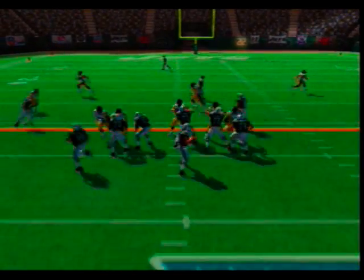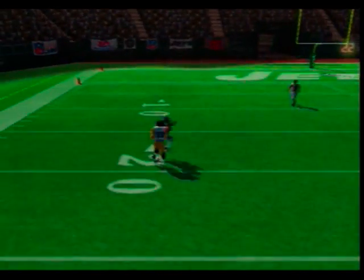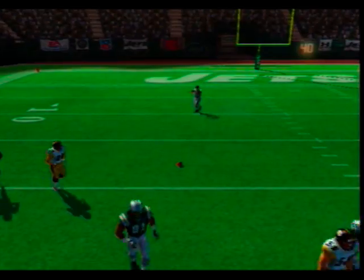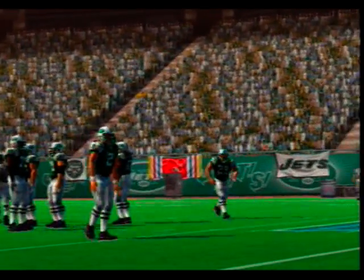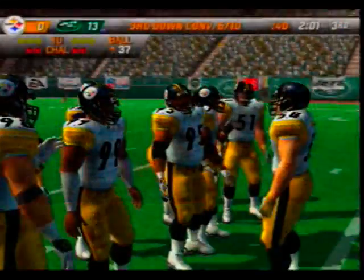Come on. They're coming with the blitz. Gets the pass off. Nearly intercepted. Thomas was the one they were trying to get the ball to. Nixon with the coverage.